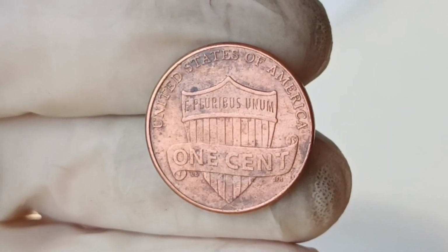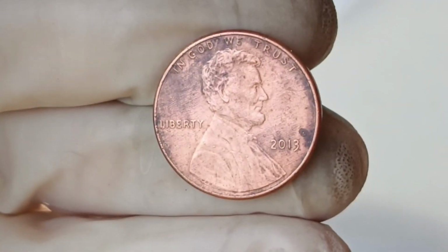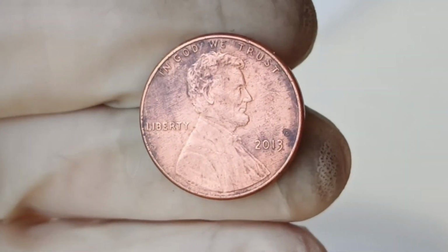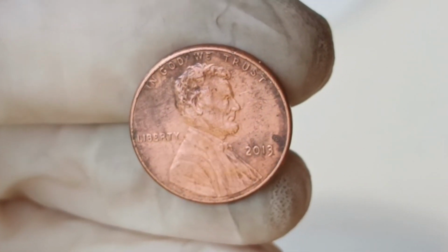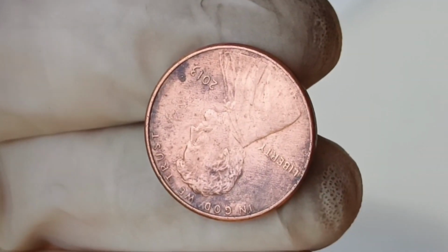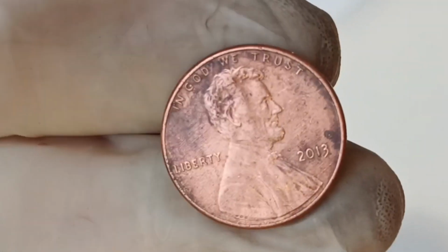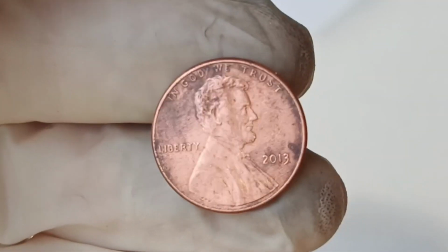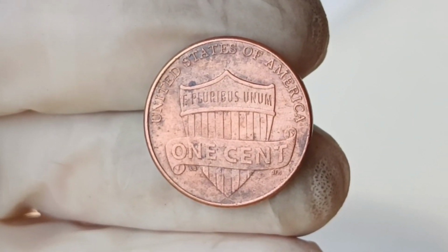This results in one part of the coin appearing as though it's been struck twice, creating a doubled effect on the design, especially noticeable on the text and sometimes even parts of the image itself. In the case of the 2013 penny, the double die error appeared on both the obverse and reverse sides. The word Liberty on the front of the coin, along with the date 2013, became noticeably doubled. On the reverse side, the details of the Union shield were also impacted, making the design appear misaligned or blurry in places.